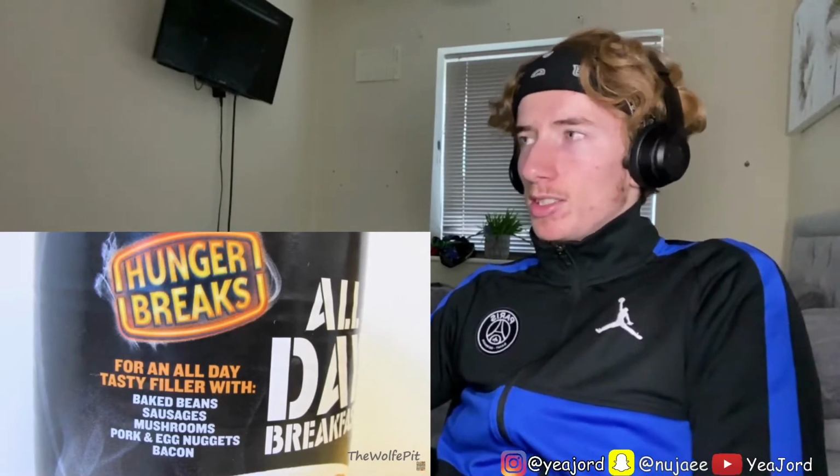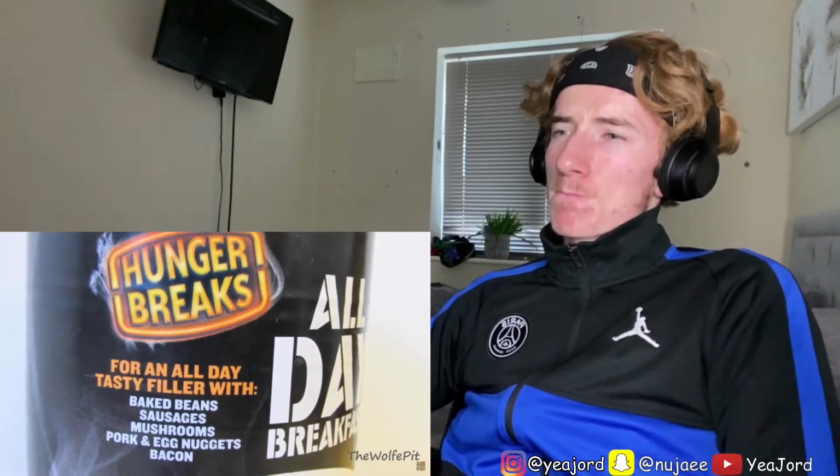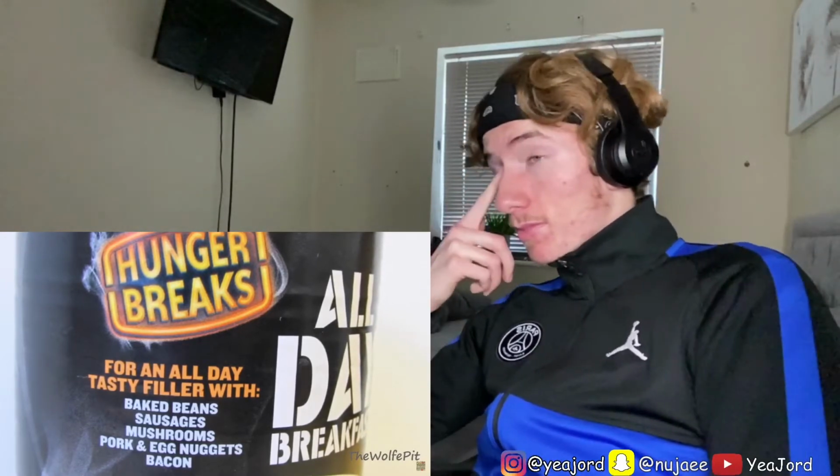Before we open the can, let's read the label. It says all day tasty filler with baked beans, sausages, mushrooms. That doesn't sound too bad yet, but then you get to pork and egg nuggets. What is a pork and egg nugget? And then, of course, you have processed bacon. Everyone loves bacon, and bacon makes everything better. But in this case, I'm a little skeptical.